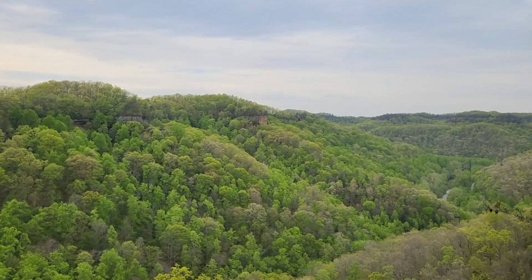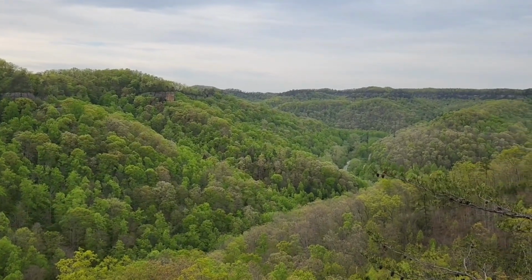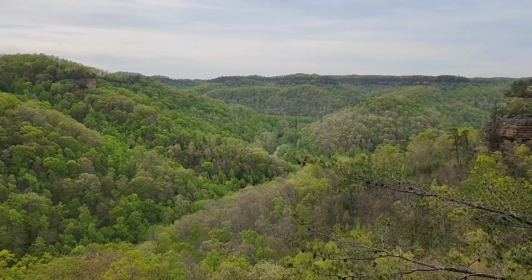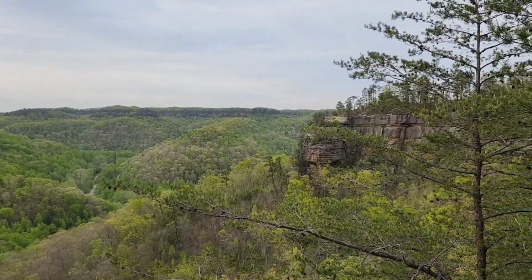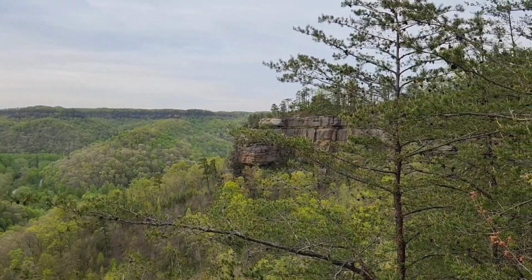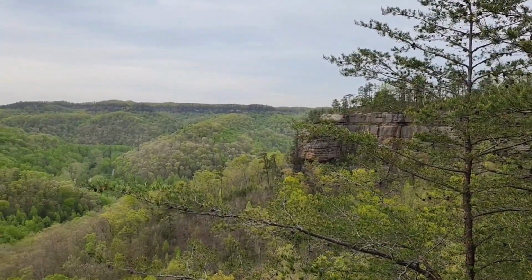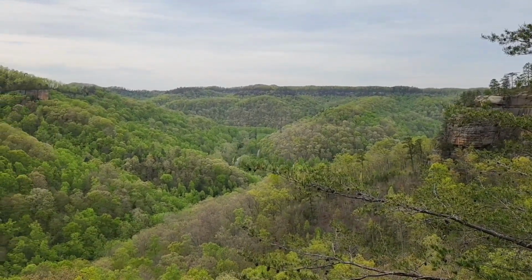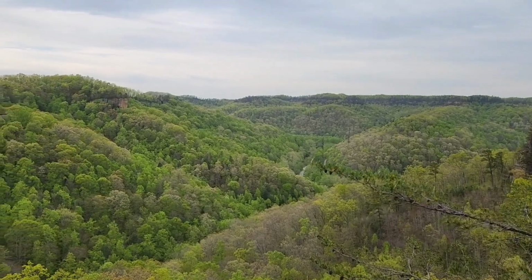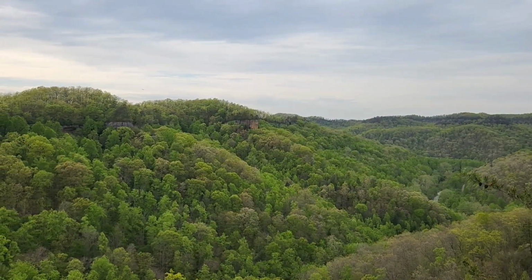Yeah, there's a really nice view right here from Rocky Branch Overlook number 1. You can see over to Rocky Branch Overlook number 2 right there. We'll go check out the view from there in just a second. Then you get a pretty good view of the river down there, right in the middle of the frame. And then you get a good view of Jailhouse Rock. Pretty nice view here.